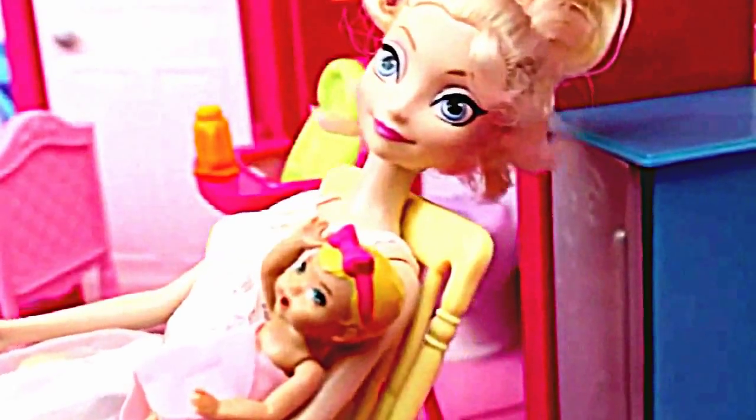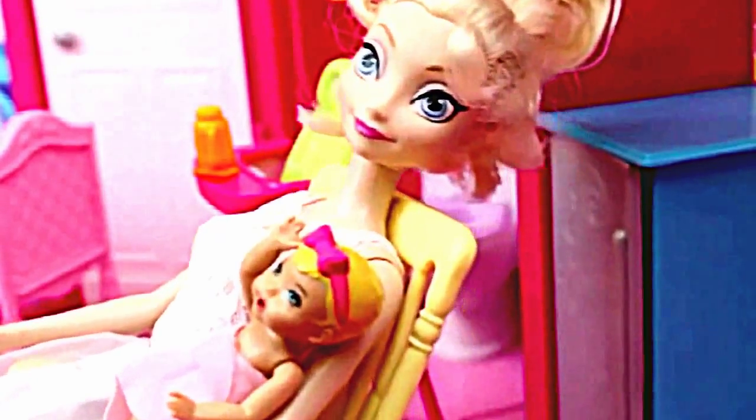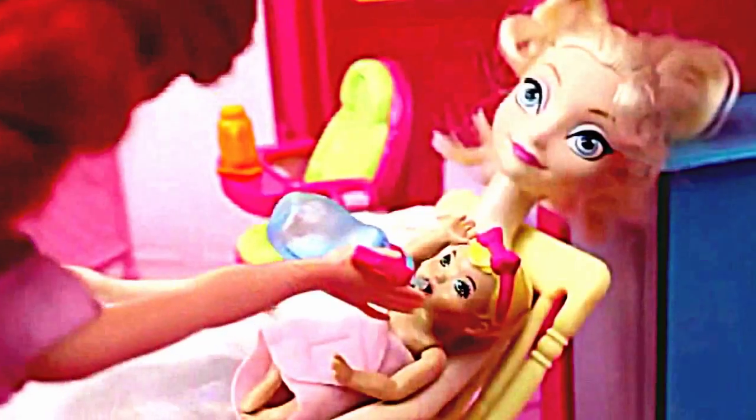Don't worry, I'll take care of it, Ariel. She just needs cleaned off at the sink. Oh, good girl. Just gotta wash you off. You're doing great. You are all clean, little missy. Now let's take you over here and maybe give you a bottle. Ariel, this baby might be a two-person job. Why don't I hold her and you feed her the bottle?